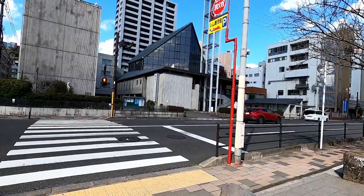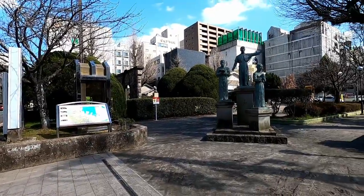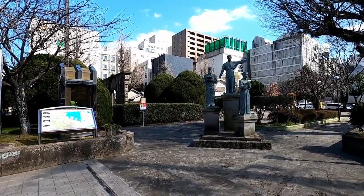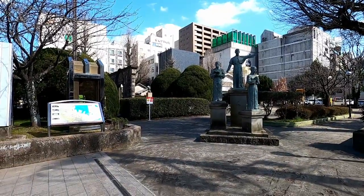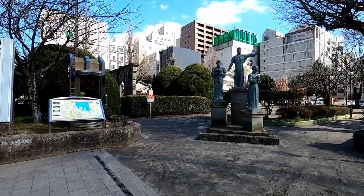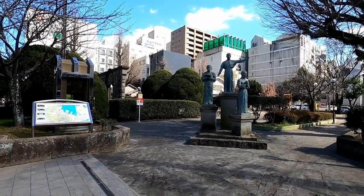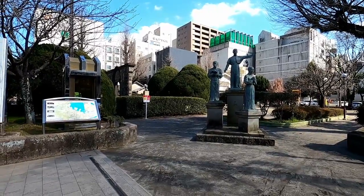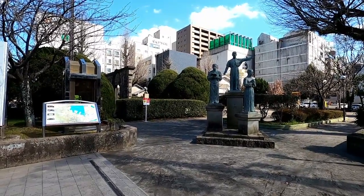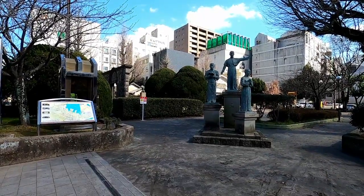Francis Xavier was the first Jesuit priest to visit Japan, and he arrived at Kagoshima a little ways away from the main waterfront park. That's the primary port area now. He proselytized through Kyushu up towards Edo, the capital at the time.